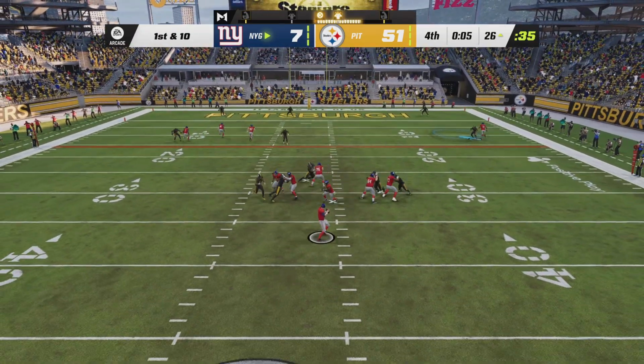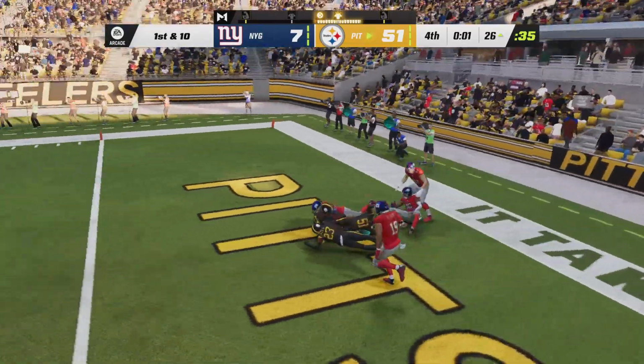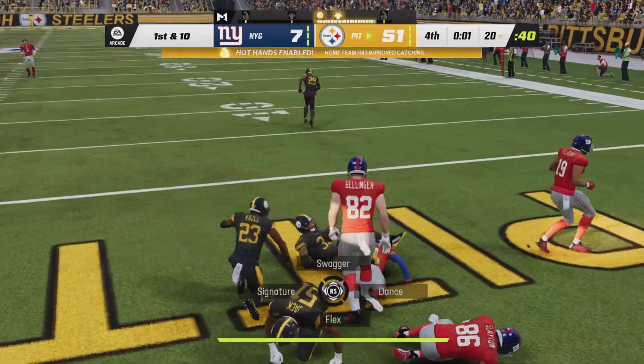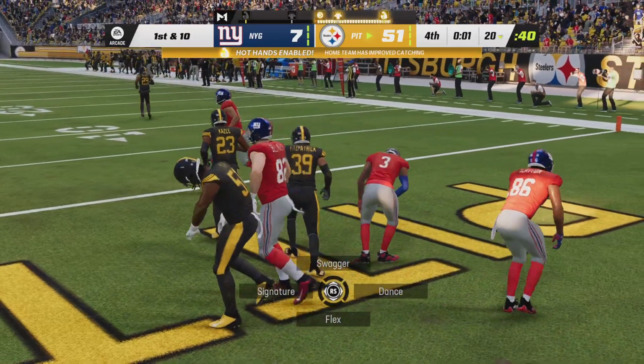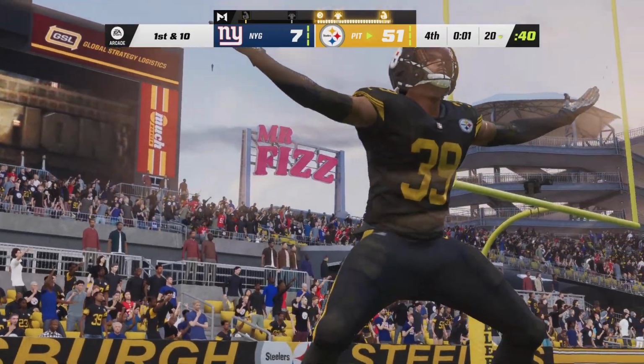Trying to shake off the interception from the last drive. He'll look to throw. And this is going to be intercepted. Picked up by Minkah Fitzpatrick. And a big turnover there as his guys will get the football back.